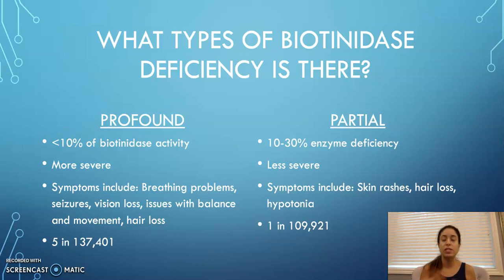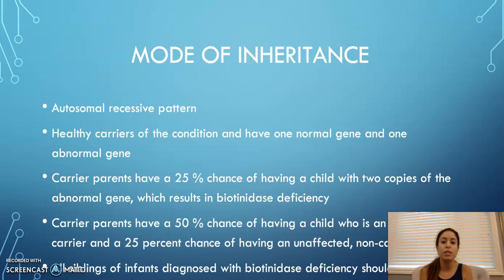They still experience different types of skin rashes and also hair loss and hypotonia, which is loss of muscle tone and being able to keep their neck up and their body up. So what is the mode of inheritance? Like I said in the beginning of the presentation, it is an autosomal recessive pattern, and healthy carriers of this condition typically have one normal gene and one abnormal gene.